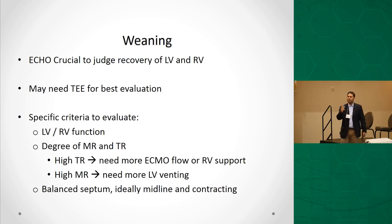Echo plays a very important part in determining your LV recovery. Sometimes you need a TEE based on the body habitus of the patient. Specifically look at how the LV and RV function look. What is the size? Are they working okay? What is the degree of MR or TR? So just a few hint points I've written here.